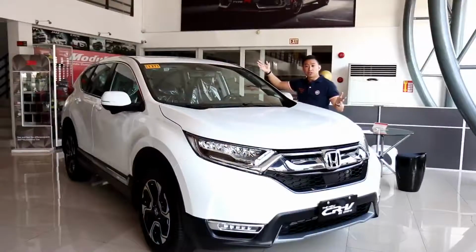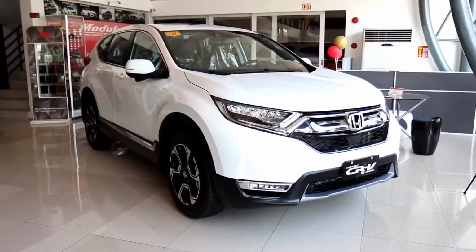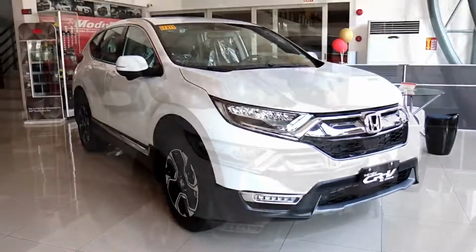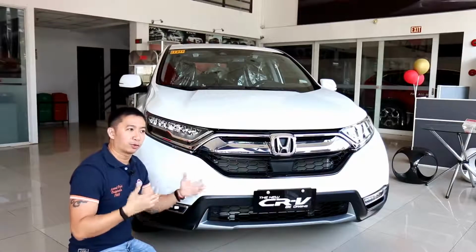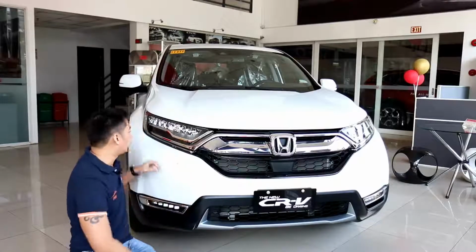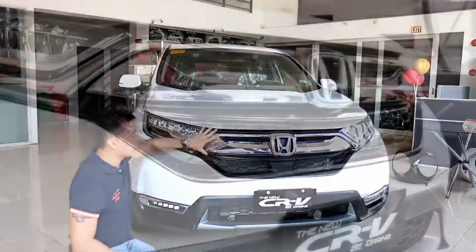Starting off with the looks, the current generation CRV is unmistakably a CRV. The design language of this car is more like an evolution rather than a revolution from its previous generations. We have Honda's penchant for using a lot of chrome on their lineup, and that could also be found in the CRV. We have this chrome strip found underneath the headlights, which extends all the way up to the top half of the front grille.